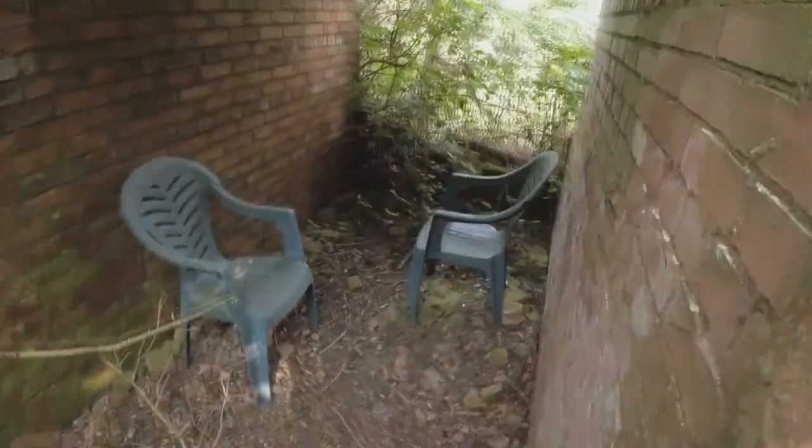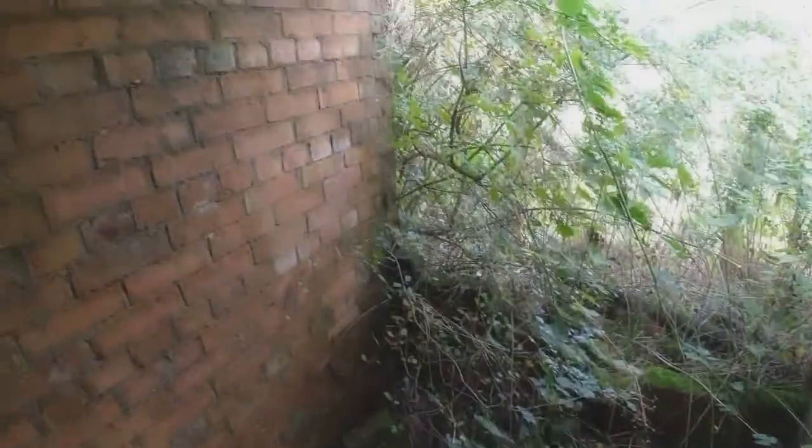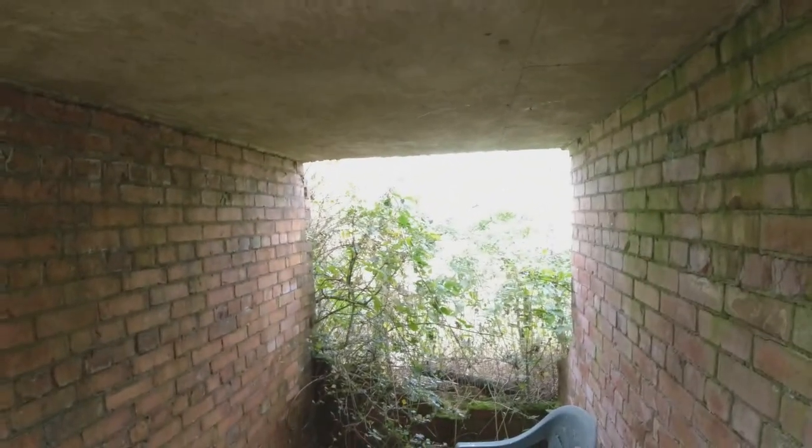I don't know what this is. It's got to be part of the ROC bunker. Got to have been part of it. Probably where they stored stuff, maybe. But I'm not sure. If anybody knows, let me know in the comments. This is the only one of these I found at a bunker, though, so this is something different. There wasn't one at the one I did near Meriden.